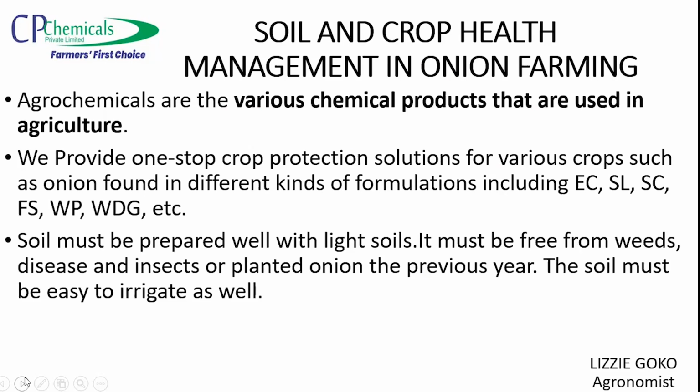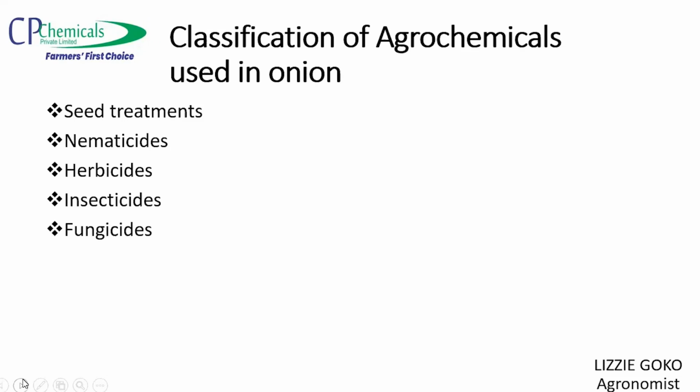So our soil in onion production should be free from weeds, diseases, and insects. And this can only be achieved with the help of agrochemicals. The agrochemicals used in onions include seed treatments, nematicides, herbicides, insecticides, and fungicides. And we should always purchase these pesticides from registered suppliers like us, CP Chemicals.